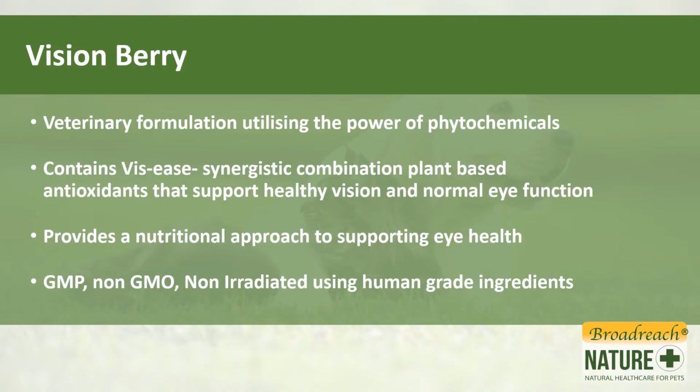Visionberry is veterinary formulated and we're using the power of phytochemicals. So phytochemicals comes from the word phyto, meaning plant, and chemicals. So these are plant-based chemicals that occur in the ingredients that we've chosen for Visionberry. We do have a special blend called VCHM, and that blend is a blend of various herbs that provide antioxidants to support healthy vision and normal eye function. And so this provides a nutritional approach to supporting eye health.